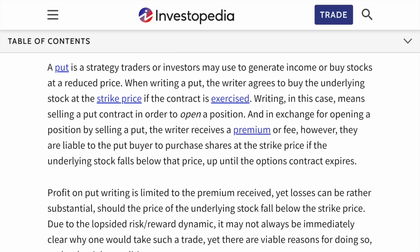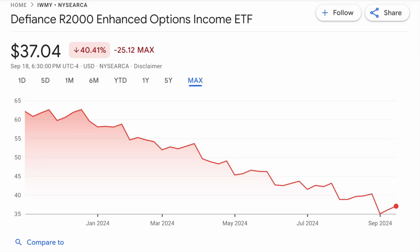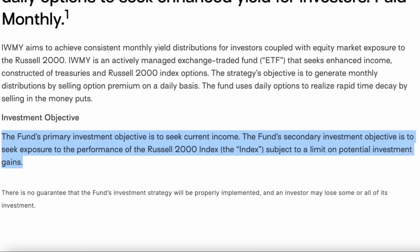The puts that IWMY sells are pretty short-dated, and as a result of this strategy, it's why the share price looks like this. On the first day of every month, it does fall in share price, and then depending on the performance of the Russell 2000, it slowly starts to recover. But it obviously doesn't have enough time to fully recover before the next distribution happens. If we go back to this fund's description, it says its primary goal is to seek current income. Its second objective is to seek exposure to the performance of the Russell 2000 index, subject to a limit on potential investment gains. It doesn't say its goal is to achieve capital appreciation, like practically every other income-focused ETF or closed-end fund that I've come across.